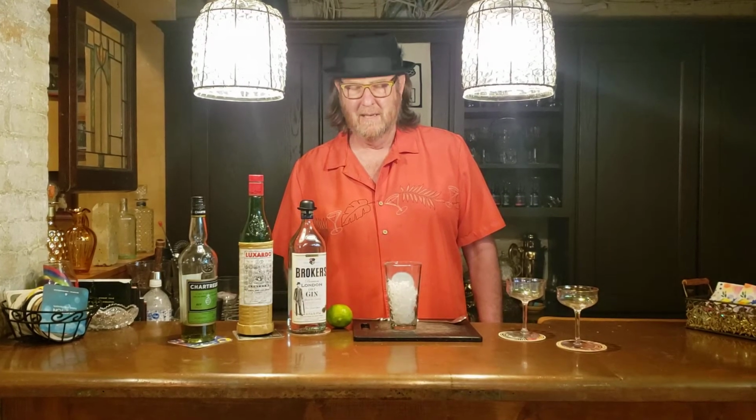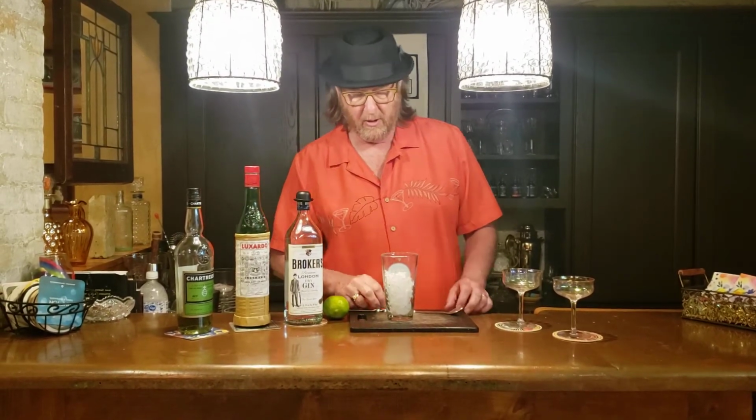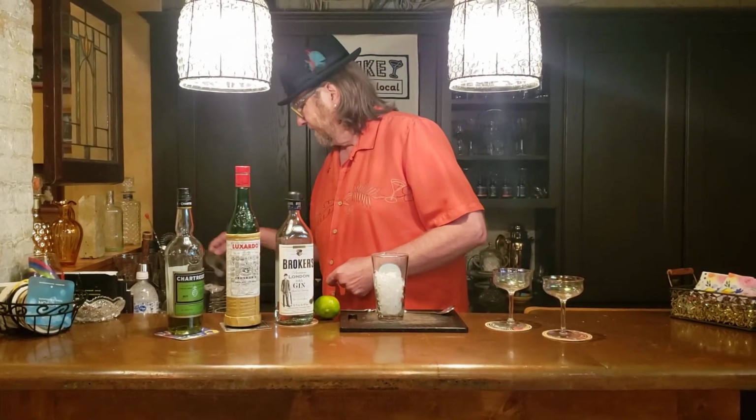Today's cocktail comes from the pre-Prohibition era, one of the older cocktails in American history. It's called The Last Word. And for the last word, we're using gin. We have the cherry liqueur Luxardo, and we have some Green Chartreuse with its floral and herbaceous kind of notes to it. So this is a cocktail in which you use equal parts.